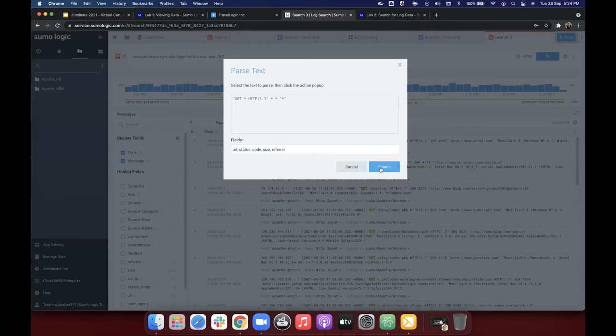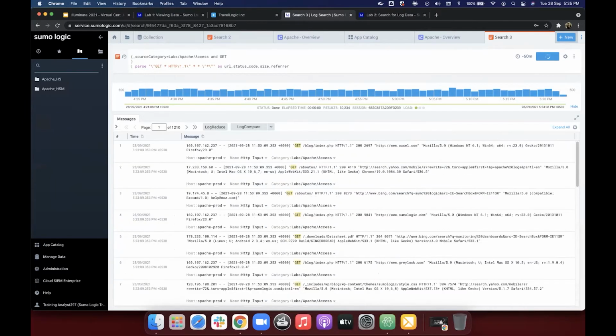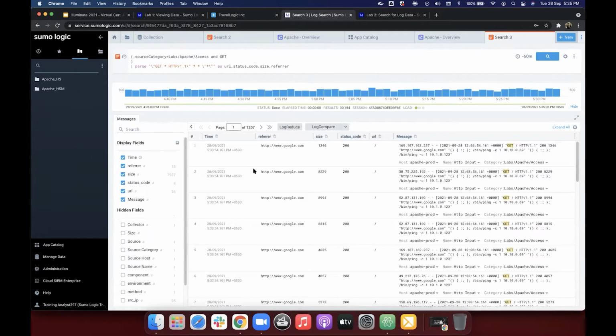Once we do that, we can click on submit. What happens here is, in the log search query, it creates a parse statement for me based on the dialog and the way we extracted the fields within that log search. So once I click enter, I'm seeing all these messages which are extracted separately and being seen over here.